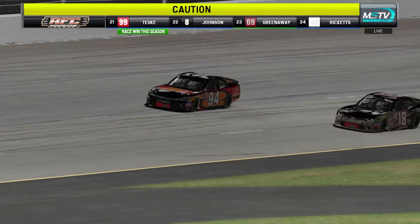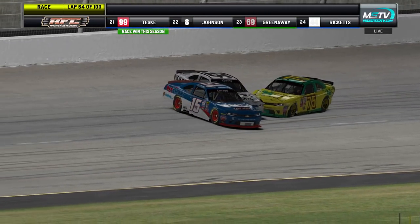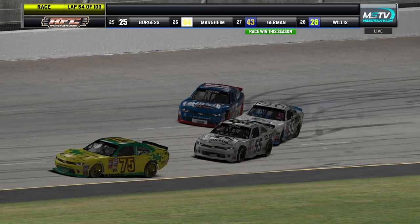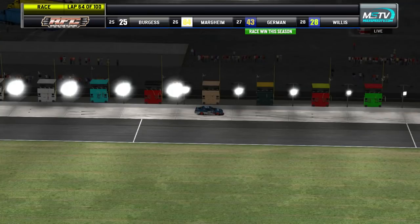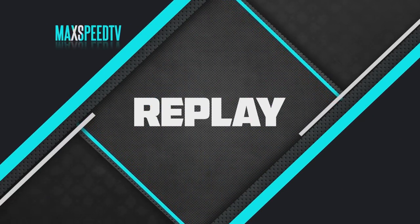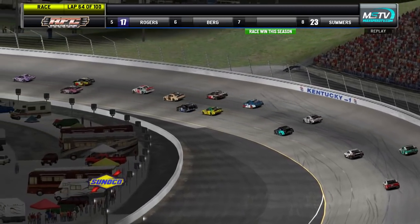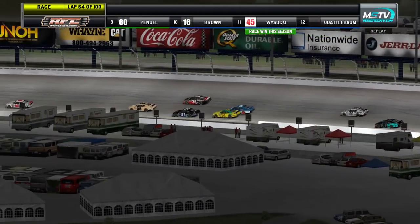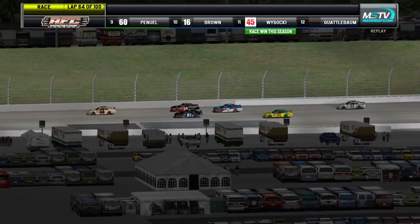The yellow flag is out. We got 3 cars together, the 15, 55, and 75, and now the 99 of Eric Teska coming in late. And just like that, we are back under caution as we go to our MaxSpeedTV replay. Not quite sure what happened with the 15 of Jeffrey Clifton, the 75 of FP McSwain also getting a part of this.